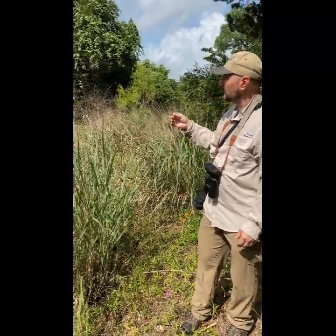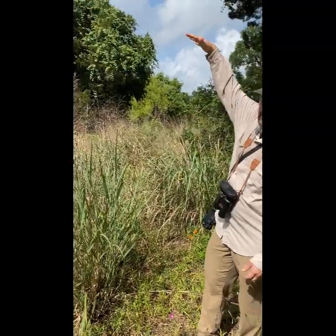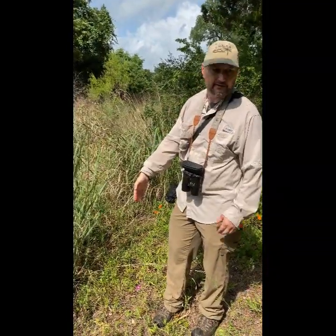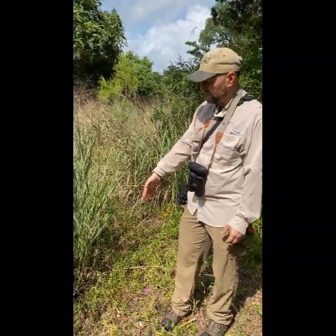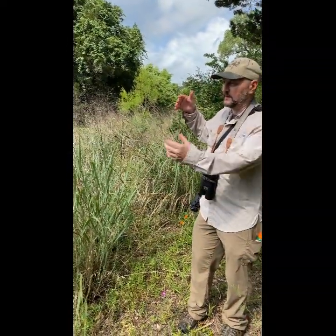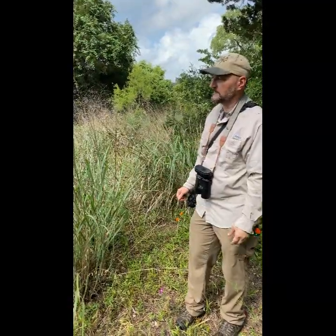And one thing I recently learned about it is as tall as the switchgrass grows above the ground, the roots grow even deeper below the ground. And so it's really important for stabilizing soil, and those deep roots also facilitate water soaking into the ground and into the aquifer faster than it would otherwise.